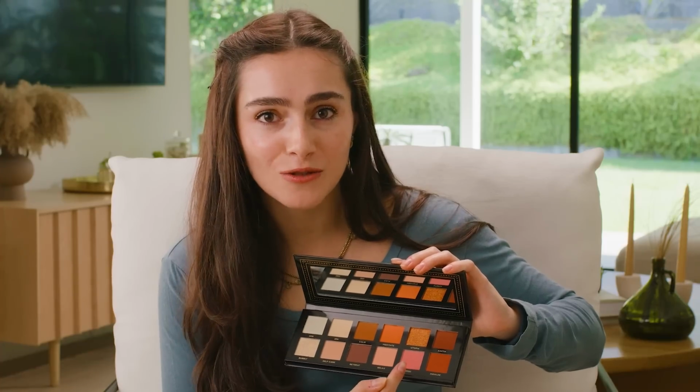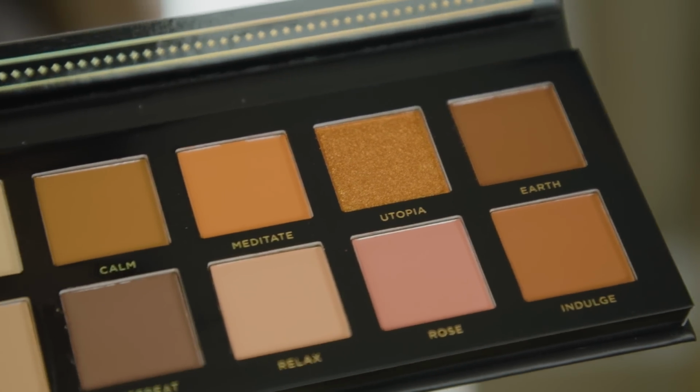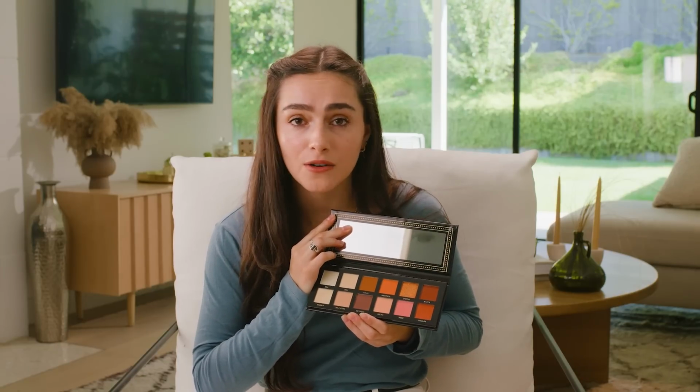Is everyone looking at this Utopia color? I mean, wherever I go in that color, it's just gonna be an event. This is gonna be my new everyday and going out palette.